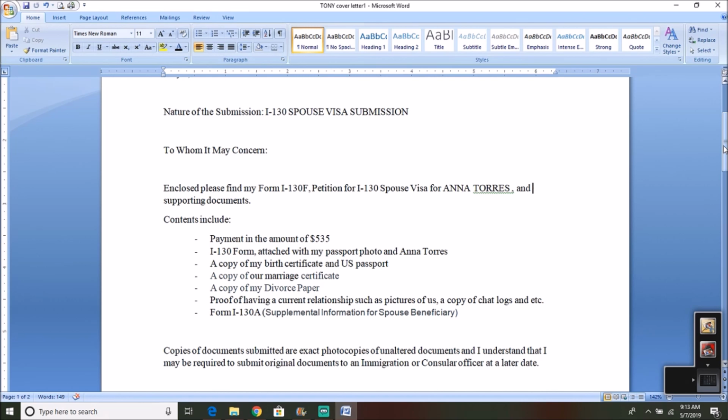So ang nilagay ko dito as one of the proof is yung boarding pass nila. Dapat ilagay mo siya sa kasama, i-photocopy nyo lahat ng boarding pass ng asawa nyo, yung passport niya na may stamp, yun, kailangan yun siyang ilagay din, include mo doon.